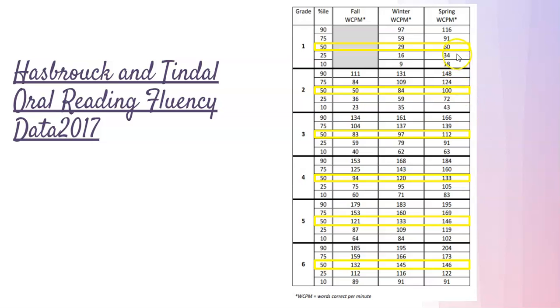Now, the way we read this chart is we look at this 50th percentile. The 50th percentile is considered that average student. So the average first grader in the middle of the year, in the winter of their first grade year, the expectation is that they are able to read 29 words correct per minute.